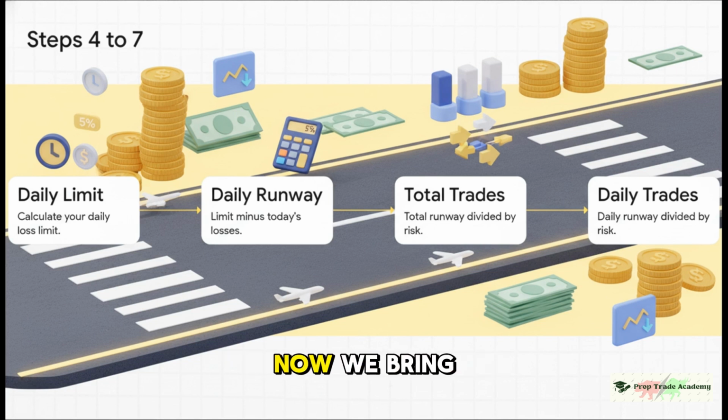Step 6, now we bring in your specific trade size. Let's assume you use a 1% risk per trade, which is $1,015. We just divide our total runway of $11,500 by $1,015. That gives us about 11 total trades remaining.